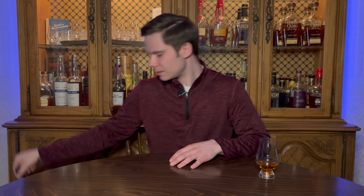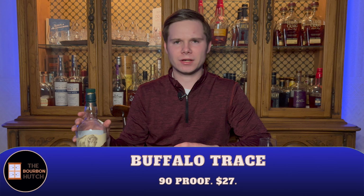First on the list is an absolute classic, but one that just fits that spring flavor profile so well, and that is Buffalo Trace Bourbon. Full of grape, cherry, vanilla, brown sugar, some honey. It's very easy to sip on, 90 proof, and available for around $25 when you do see it. It is just a classic quintessential bourbon that leans in that more fruity, light direction like most of Buffalo Trace does, so just a classic staple for these spring months.